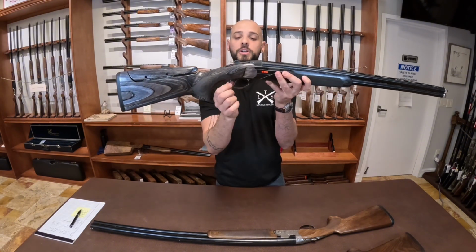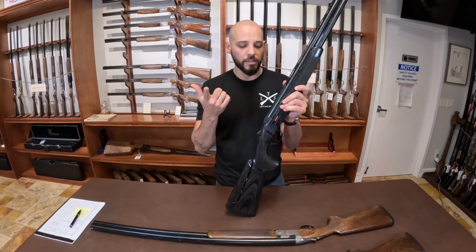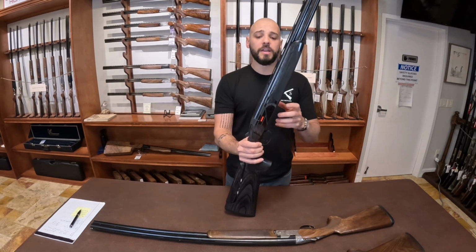Moving on to the trigger. The triggers are adjustable triggers, so you can move it back and forth to adjust for your trigger length on the finger. The receiver. Here we go.